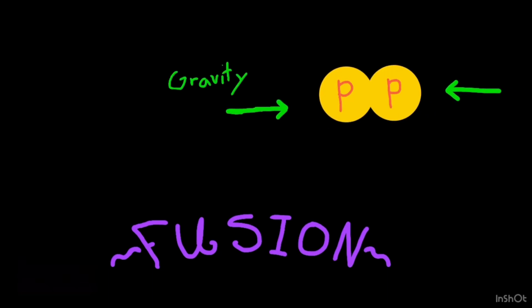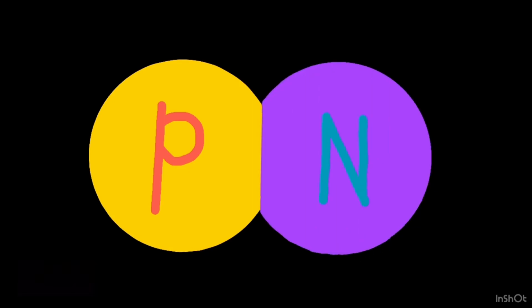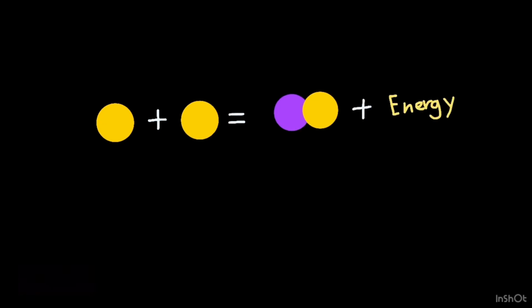When the two nuclei are separate, they're both made up of one proton. However, when gravity pushes them together, one of the protons degrades into a neutron, while the other one stays a proton. A one-proton nuclei plus another one-proton nuclei will make a one-proton, one-neutron nuclei, as well as energy. The fusion creates energy because the neutron-proton nuclei has a tiny bit less mass than the protons by themselves. That tiny bit of mass causes an enormous amount of energy.